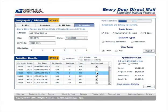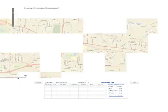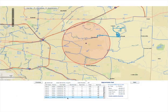These figures also update as you select and deselect routes. We've also included another helpful feature. When you select the By Location tab, you have access to mapping. By clicking this option and hitting the Submit button, you see a radius circle around your business. In this case, we chose the 3-mile radius for our pizza shop. When you click on a carrier route in the list below, it appears on the map, giving you a quick visual representation of where this route is in relation to your business.